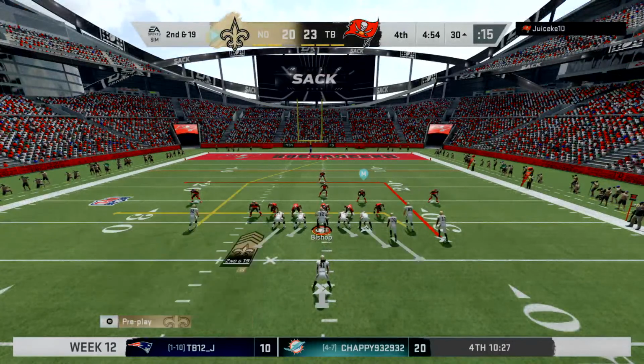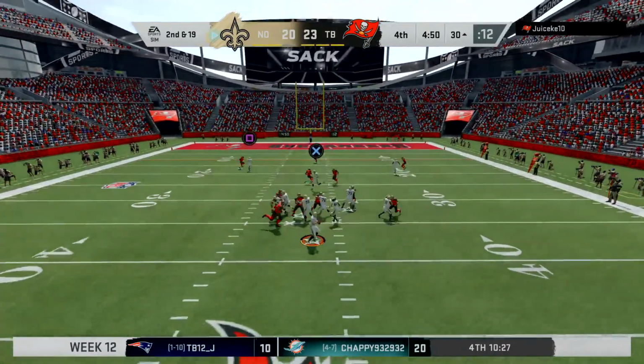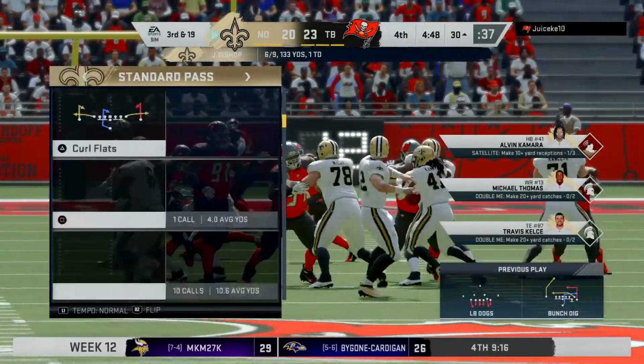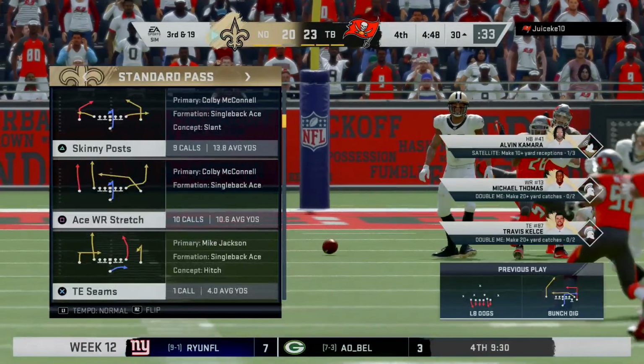Watch 12, watch 12. Back to throw, Bishop. Incomplete, almost intercepted. They haven't picked him off yet. It would have been a great time for the first, but instead it's 3rd down.